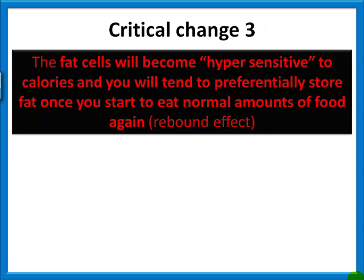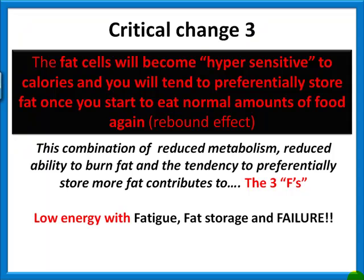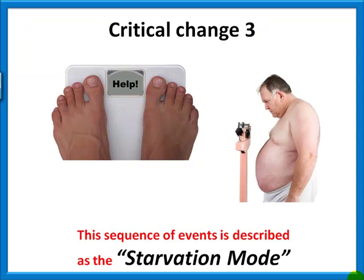And this contributes to the rebound effect. Remember, the fat cells are well trained through evolution that when you don't have calories come in, the next time they see food, they're going to store it for a rainy day that may never show up in our modern society. This combination of reduced metabolism, reduced ability to burn fat, and the tendency to preferentially store more fat once you start eating normally again contribute to the three F's. Low energy with fatigue, fat storage, and ultimately failure. You don't get the health when you want. This sequence of events is described as the starvation mode.